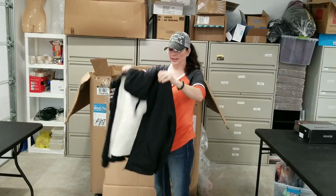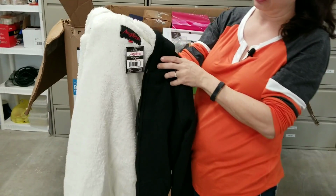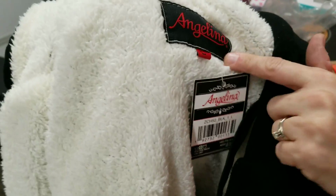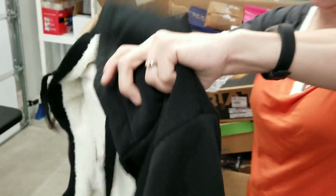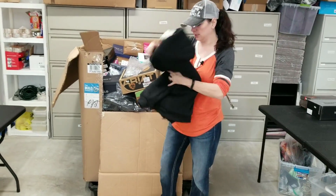Ooh, it's Sherpa lined. Really soft, fuzzy. It's an Angelina, which means it's a women's extra large. All the Angelina brands are women's. And as you can see, it's definitely more women's size. That's not an extra large in men's.